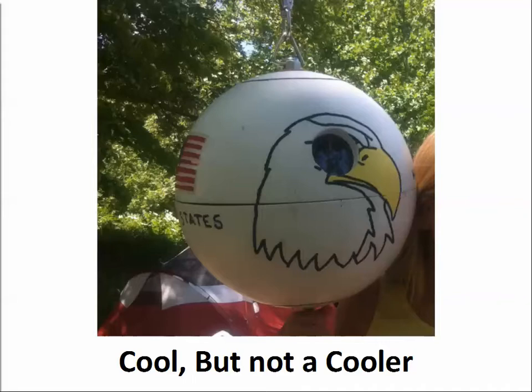This was probably one of the cooler capsules that I've seen, and these people were actually based off of Long Island, where I come from. This was Eagle 1. It was a father-son team, and they launched this balloon up. I think they hit around 85,000 feet with this, but I just thought the design of it was really cool. It was a styrofoam sphere that they cut in half, hollowed out, and they sprayed a shell on it so it wouldn't be damaged.